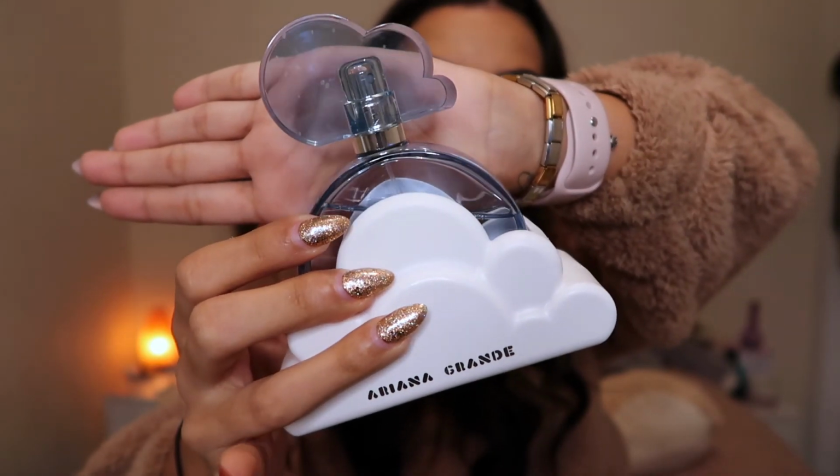My final favourite of 2020 was this. So this is the Ariana Grande Cloud perfume. This is one of my favourite perfumes. It's such a good everyday perfume because it's not that expensive, and I swear every time I wear it someone comments on how good I smell, which personally is one of my favourite compliments to receive. Would really recommend this as a good everyday perfume.